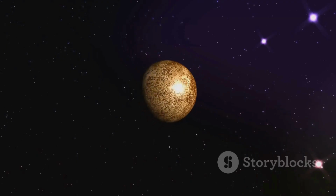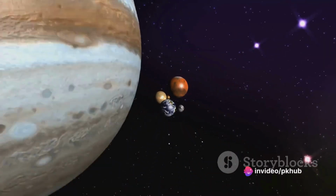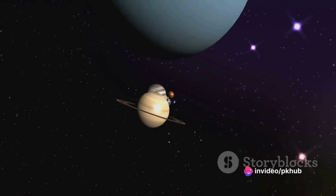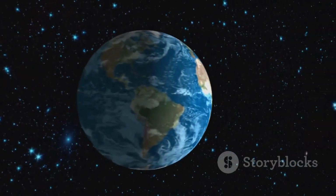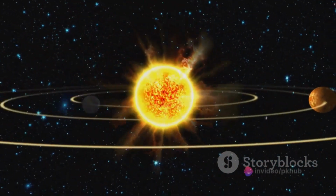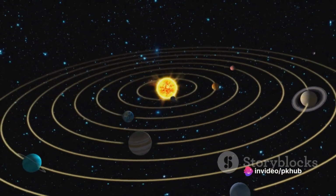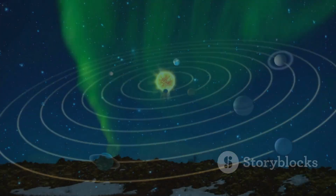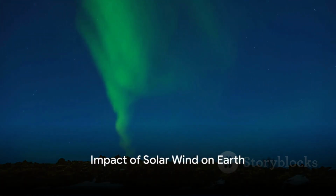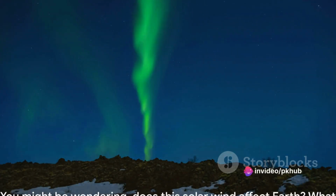The solar wind, once launched, continues its journey through the solar system, carrying with it the influence of the sun. And so, these charged particles embark on an interstellar journey, affecting everything in their path. The solar wind, a fascinating phenomenon born from the sun's intense heat and the kinetic energy of charged particles, continues to intrigue and inspire us as we delve deeper into the mysteries of our universe. You might be wondering, does this solar wind affect Earth? What happens when these charged particles reach our planet? Well, let's dive into that.